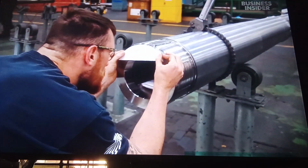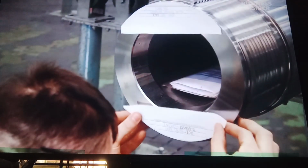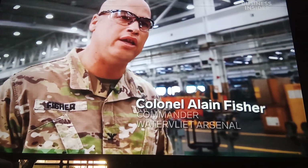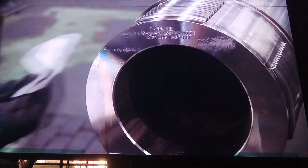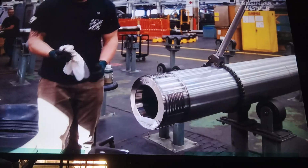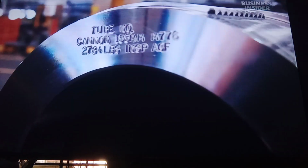Each barrel is engraved with key information. The details of the tube, where it was manufactured, the year, and the serial number. Every cannon tube produced here at Watervliet always has the commander's initials stamped on the cannon tube, so you know when that cannon tube was produced during that commander's tenure. That tradition goes back all the way since the first time we produced cannon tubes early in World War I, 1917.